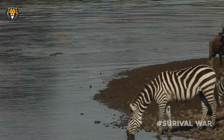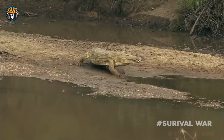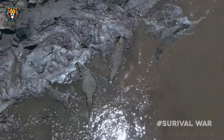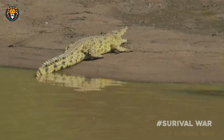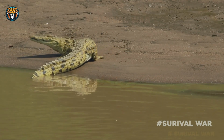The biggest challenge for the herds once they reach Mara is the crocodiles, eyeing them with a huge appetite. The Nile crocodile is the second largest reptile in the world. These bulky giants with their armored bodies and razor-sharp teeth are perfectly evolved for life as apex predators.